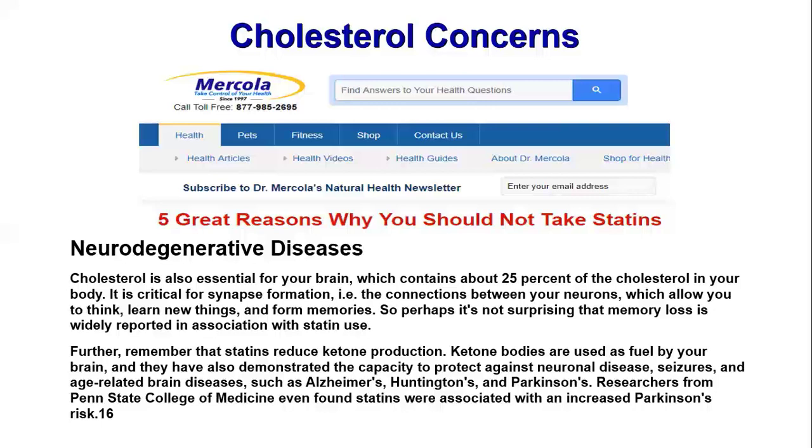Cholesterol is what gives cell membranes their integrity. If I didn't have cholesterol, I basically would be a pool of organic matter lying on a floor. So cholesterol is extremely important for cell membrane integrity, and when you look at your brain, that's really important. So it's not surprising that people who are using statin drugs may experience some memory issues, cognitive function issues. And then he has this little thing here at the bottom, research from Penn State College of Medicine that found that statins were associated with an increased risk for Parkinson's disease.